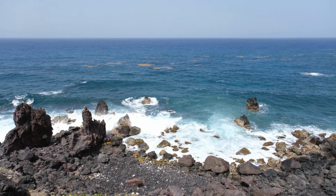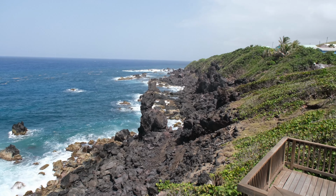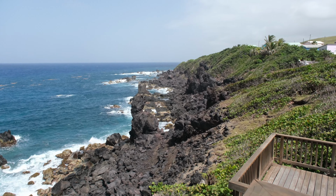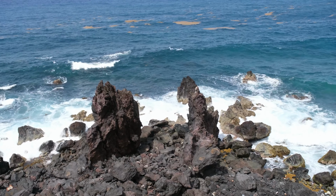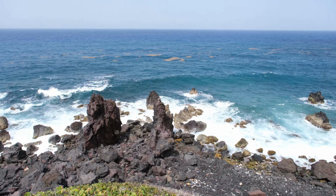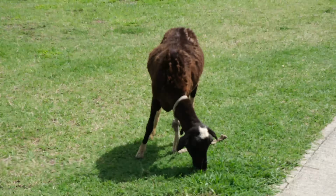Yeah, if you're in St. Kitts and you rent a car, this is definitely a good stop. It's a quick stop, but it's beautiful to see. Yeah, there's some good wave crashing action right there. Such a beautiful spot. Now it's time to head back to Icon of the Seas. Just a goat chilling, eating some grass.